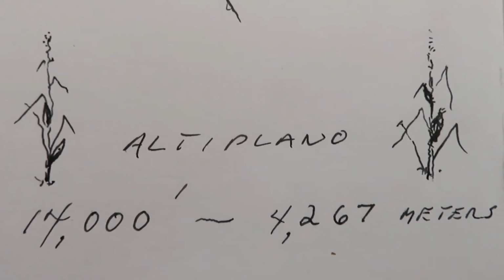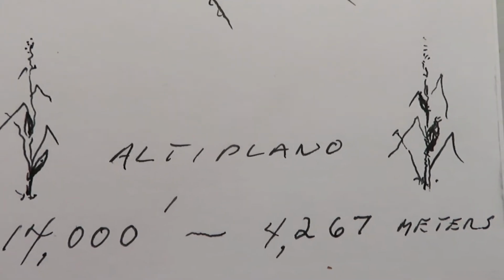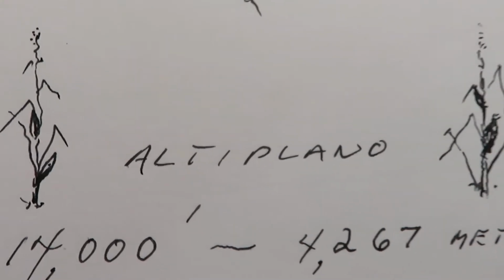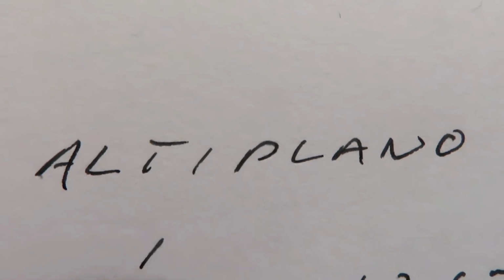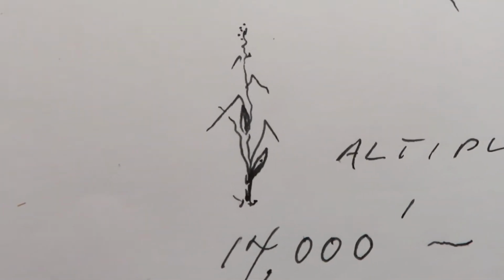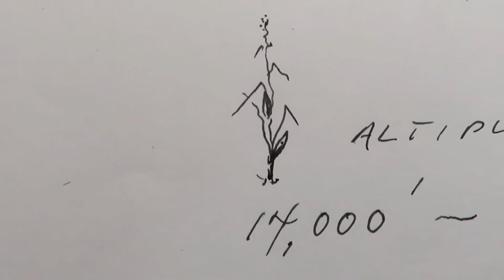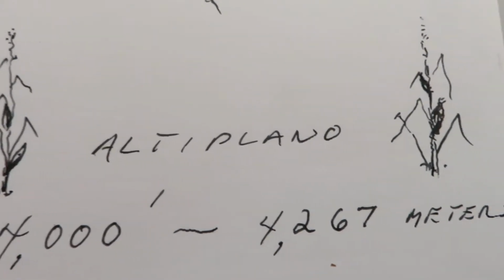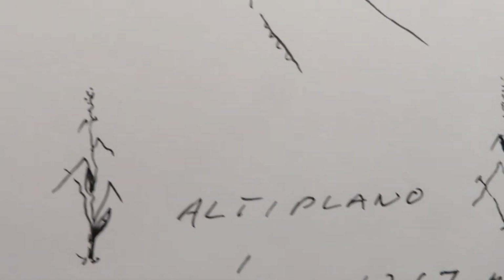One of the most beautiful community-based technologies that I have ever seen was in the Altiplano area of Bolivia and Peru, where they could grow corn. This is pre-Incan, at 14,000 feet. That's 4,267 meters above sea level.